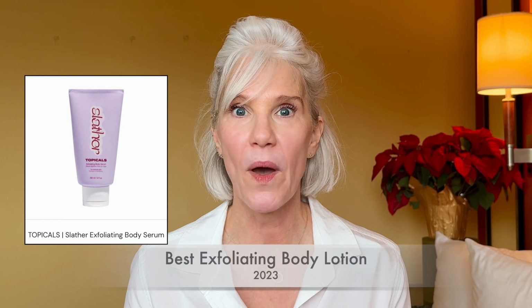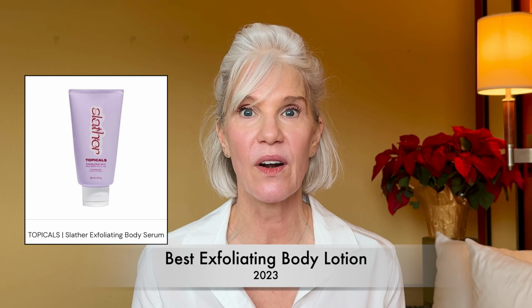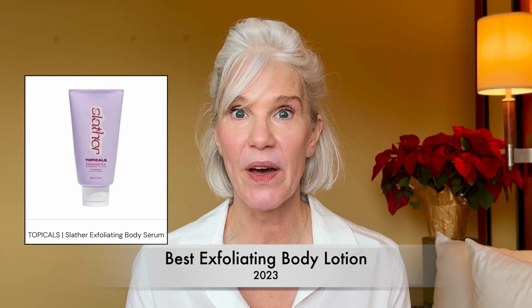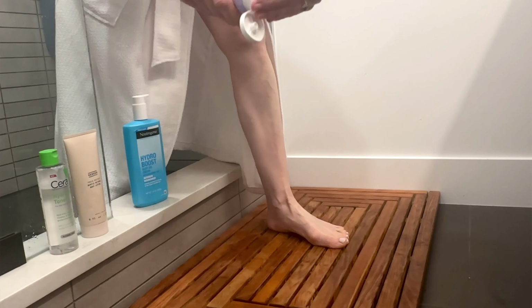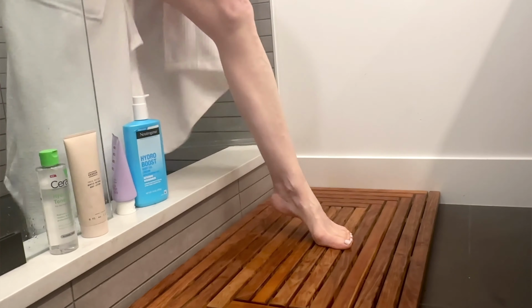If you're looking for a one and done body lotion when you jump out of the shower, Slather is my number one body serum pick. It has urea, squalane, also has lactic acid. So it's a one and done. If you want to pare down the number of body products you're using, this is my number one pick.